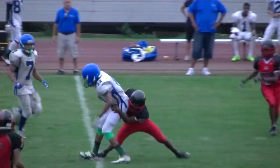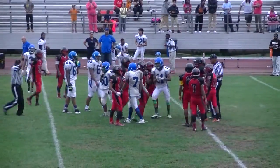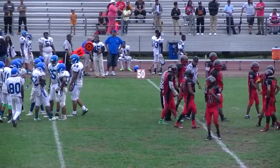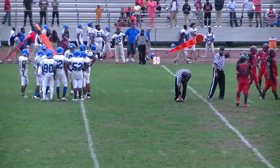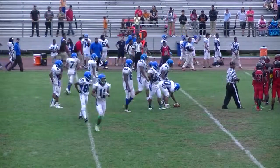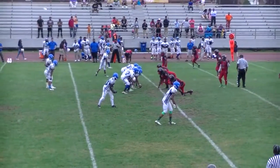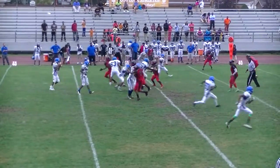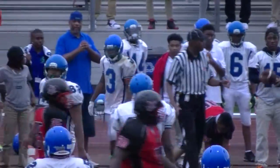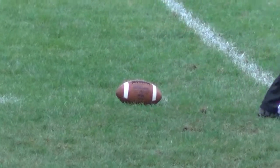Pass up the middle, on the slant, a great pass. Pickup of 18 yards and a South Shore first down. Hurry up offense. Wrap them legs up. Stop grabbing up. There's another pass. At the ankles, incomplete. Meant for number 3. Come on, y'all. Let's go.